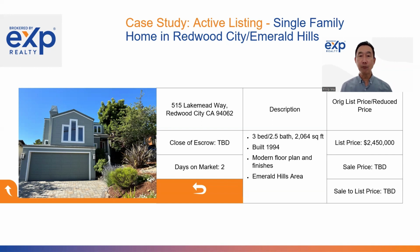It's a 3-bedroom, 2.5 bath, single family home, just over 2,000 square feet of living space. It was built in 1994, so not that old. It has a modern open floor plan, nice finishes, beautiful views of the San Francisco Bay. The list price is $2.45 million.